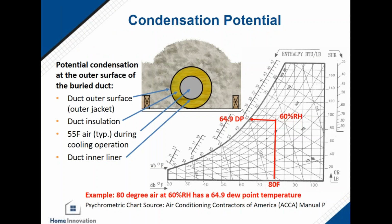The primary concern with buried ducts, I would say, is the potential for condensation at the outer jacket of duct insulation. It's during the cooling season when this is a potential problem, particularly in humid climates. Condensation can occur when the temperature at the outer surface of the duct, shown here in the image by the top blue arrow, drops to the dew point temperature. That's when we have potential for condensation.